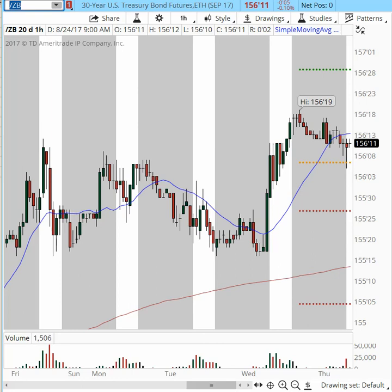Keep in mind, still August, so you know the drill. Half the size and double the stop for these wobbly August days. Keep in mind that this volatility and this low volume in the market will continue until the next earnings season starts, most likely after Labor Day.